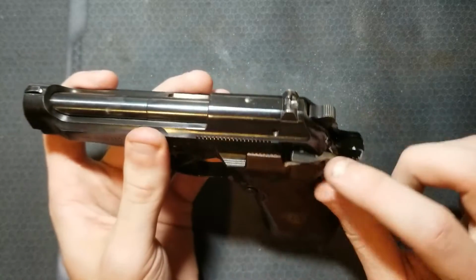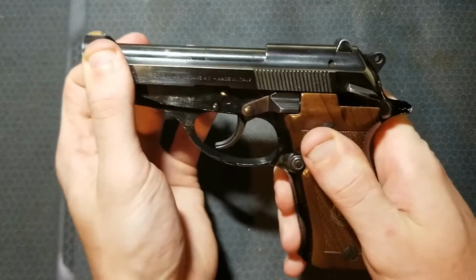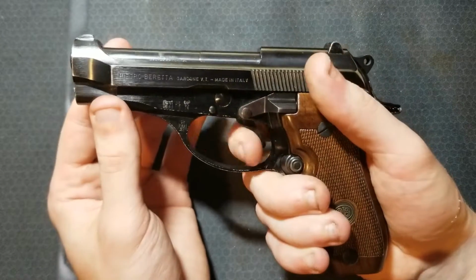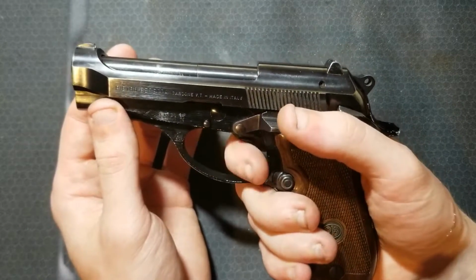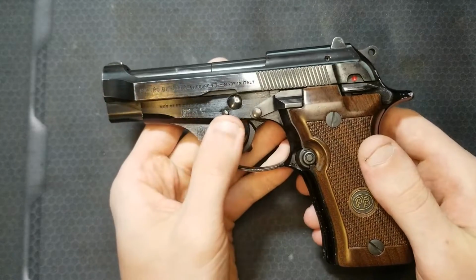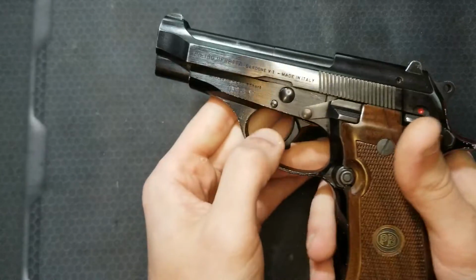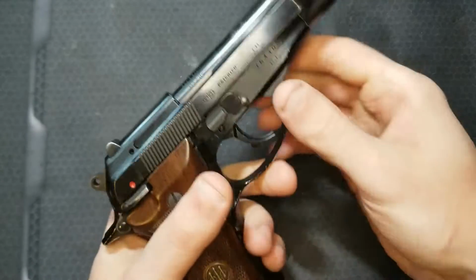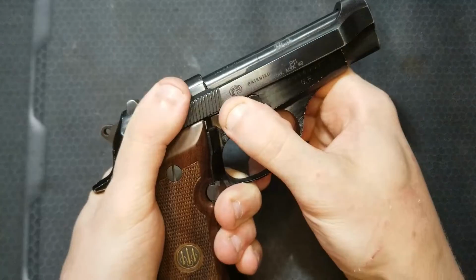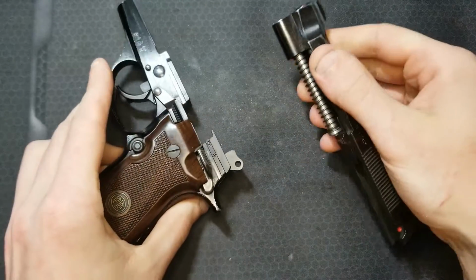Now this is kind of interesting because the safety actually goes up into a notch on the slide and physically locks the slide in place, as well as completely disconnecting the trigger. This comes apart just like a 92 series, except the takedown lever is on this side rather than this side. So you press the spring-loaded button from that side and flip this lever down, and the slide comes off just like a 92.